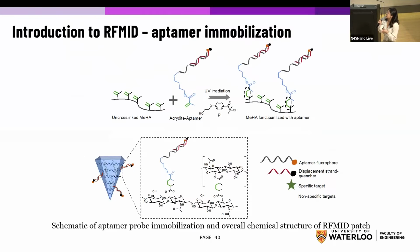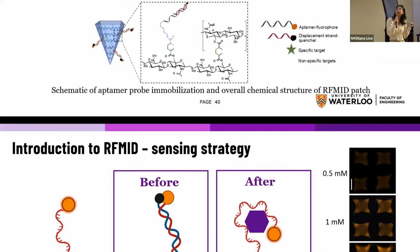Utilizing the same cross-link reaction, we can immobilize our aptamer probes on the MEHA matrix. In this project, we modify our aptamer probe with the acrydite molecules, which also contain a carbon-carbon double bond, so it can covalently attach to the MEHA matrix and form a very rigid bond. At the bottom is a chemical overview of our microneedle patches. You can see the linkage between the aptamer probes and the MEHA matrix, and the cross-linked MEHA network.